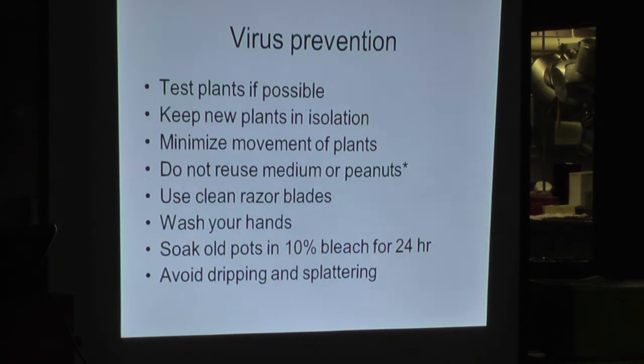So my suggestion, actually 2 suggestions here. If you're really serious and you have the money and the time, you could test the plants, you could develop a barrier strategy, you could be real careful with what you buy, you could minimize the movement of everything on this list. You could do all that.